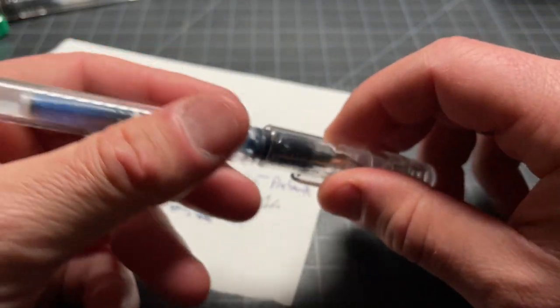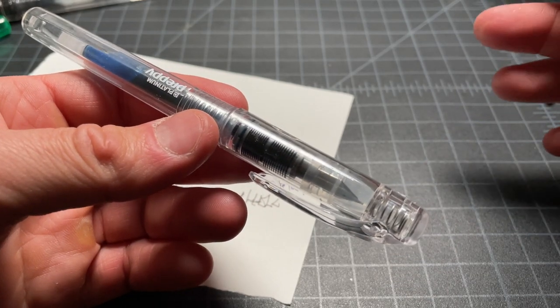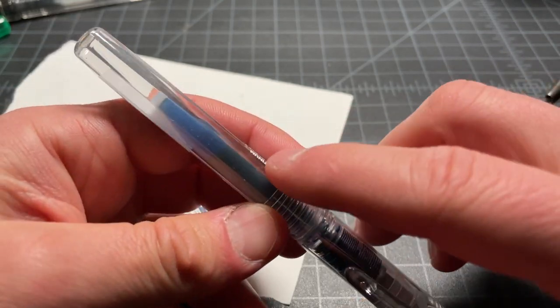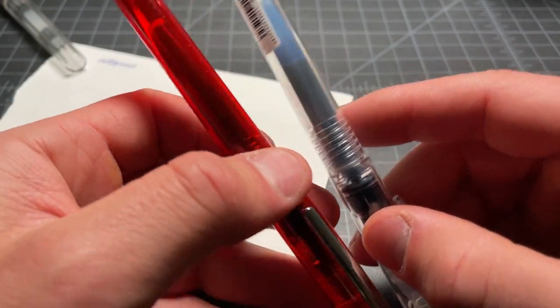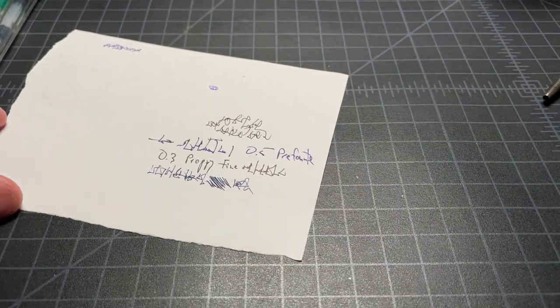Yeah, so I have a real soft spot in my heart for the Platinum Preppy and the Prefount, which is essentially the same pen. I'm really happy to use these, and I've definitely fallen into a bit of a rut working my way through these. You can see they all have about half of a refill or so. So I'm dedicated to getting through those.